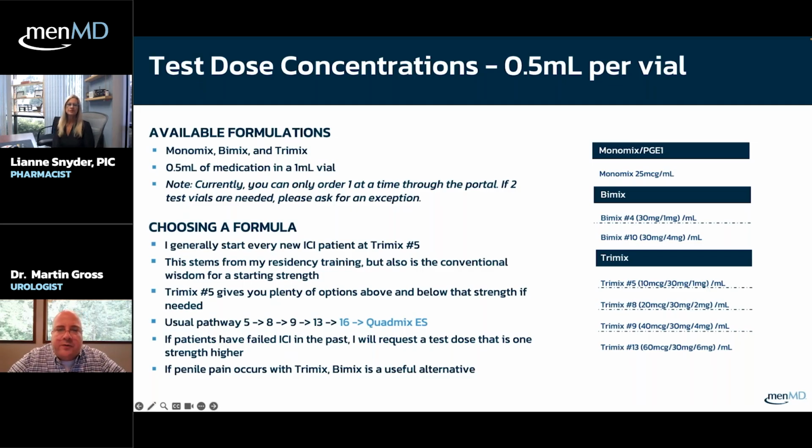So the good thing about Trimix number 5 is it gives you a lot of options above and below that strength to work with. And so you can over time create an algorithm in your head of which way you want to steer a guy as far as the next shot.